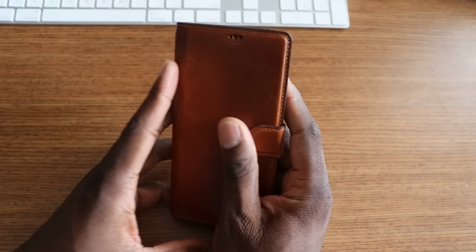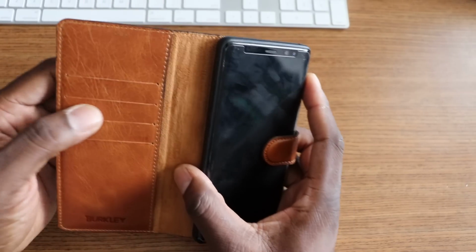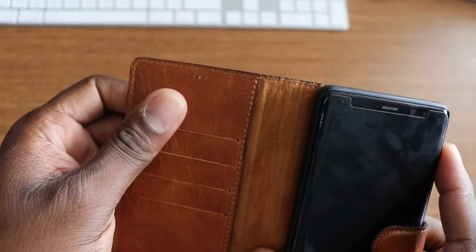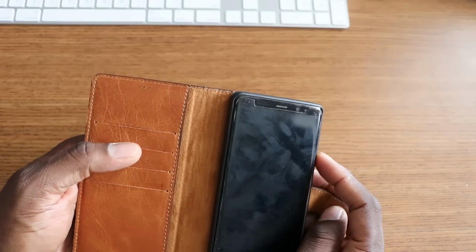You can still make phone calls with it closed because it has the cutouts there for the earpiece. As you can see, they go all the way through there. I don't know if you can kind of see that. Yeah, there you go. Goes all the way through. So now I've actually made phone calls with it, obviously.